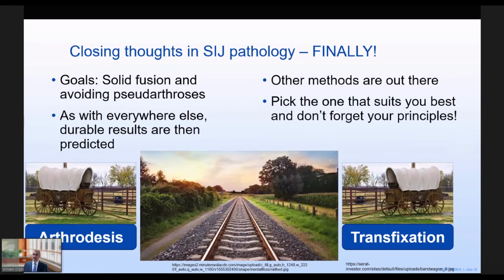Closing thoughts, my final slide: there's arthrodesis and transfixion camps. I think there are different sides of the track depending on where you lie, but there are other methods out there. And just as Julius concluded, pick the one that suits you best, the one you're familiar with, and the one that's best for the patient. We have a guiding principle at Mayo Clinic: the needs of the patient are the only needs to be considered. That's the way I practice medicine every day with my patients, and I just try to choose what works best.